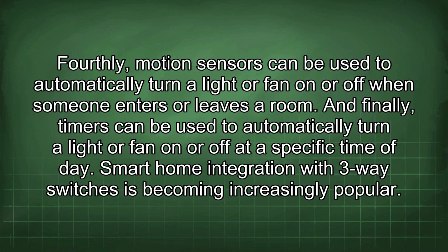Fourthly, motion sensors can be used to automatically turn a light or fan on or off when someone enters or leaves a room. And finally, timers can be used to automatically turn a light or fan on or off at a specific time of day.